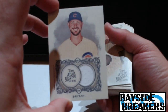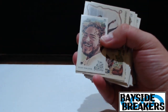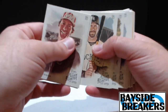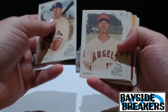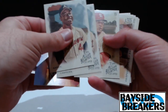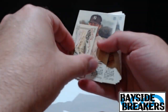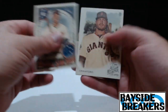Chris Bryant with the patch card for the Cubbies. Getting the last hit from this box. Post Malone and A&G back. James Paxton. The Bull Mastiff. Cespedes Family Barbecue. Electric Train. David Dahl, A&G back, and that's it for this one.